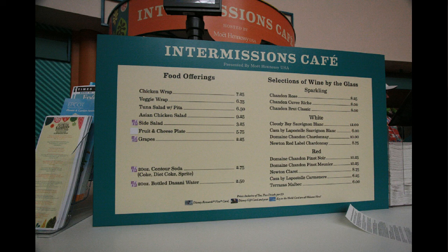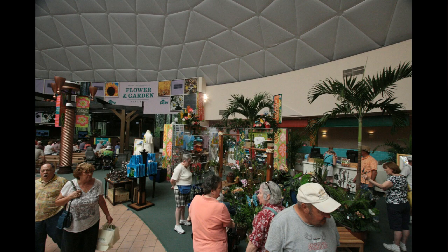Now inside the festival center at the Intermission Cafe, I thought I would take a moment to record for posterity what they're offering for food. This is a location that is only open when the festival center is open during the spring and then again during the fall. They've got the merchandise areas open as usual.